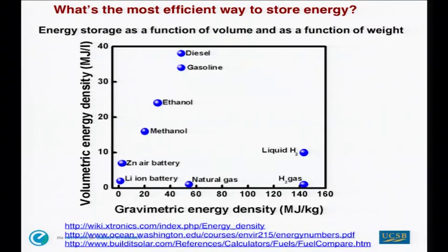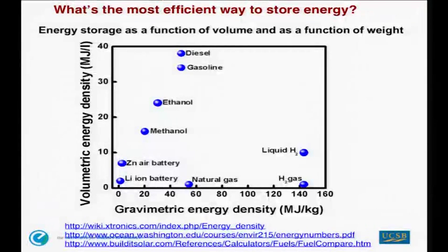I got it. So the question is, we've been hearing a lot about storing energy, and one of the most efficient ways to do that is with chemicals, as evidenced from the slide that you see here, whether you look at it from the volumetric or the gravimetric point of view. And you don't get something for nothing, I've learned over many years. In fact, you get a lot of energy density, energy storage, but it costs you to make that.